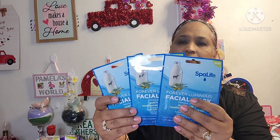And these got three masks. So I'm going to show you what they look like out of the package. So they are beautiful. This is what they look like out of the package. Goat's milk. And goat's milk is really good for your skin. Really, really good for your skin. So I got those. And then, show you what else I got. Okay, so I got those.